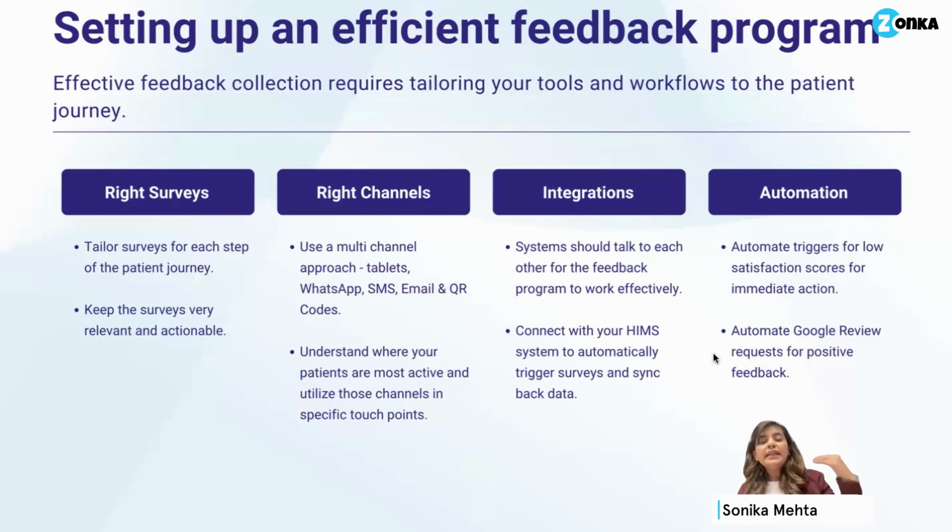Now, your integration to the system should be two ways. One, it should be about automatically triggering surveys. So after an appointment is booked, after an appointment has happened, after a discharge, at all of these touch points, it's important for the surveys to get automatically triggered. And similarly, the data should get synced back into the system as well. So set up your feedback program very efficiently by integration.